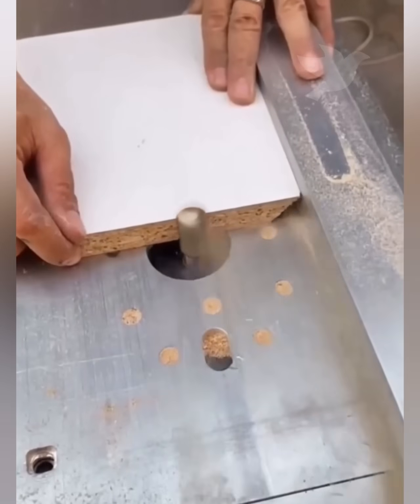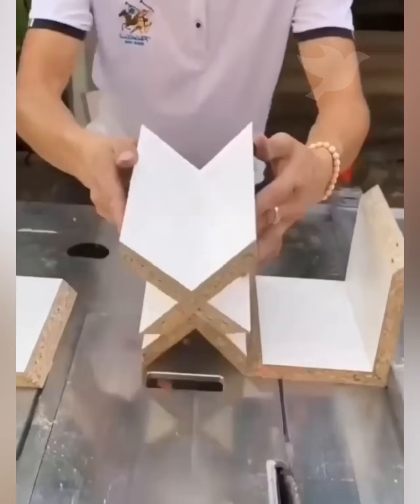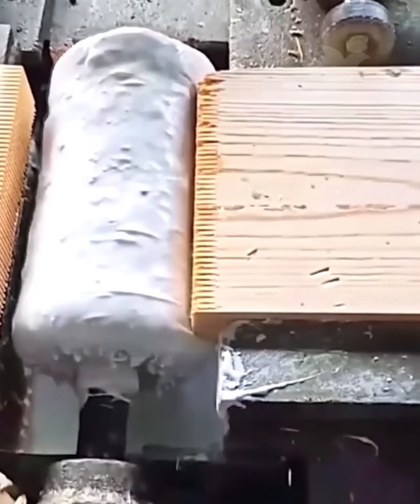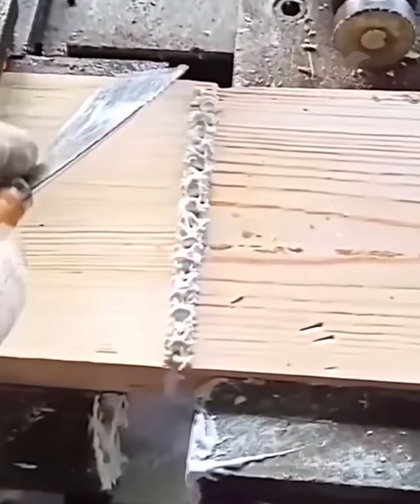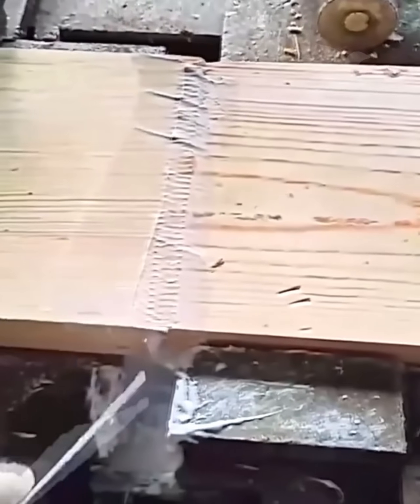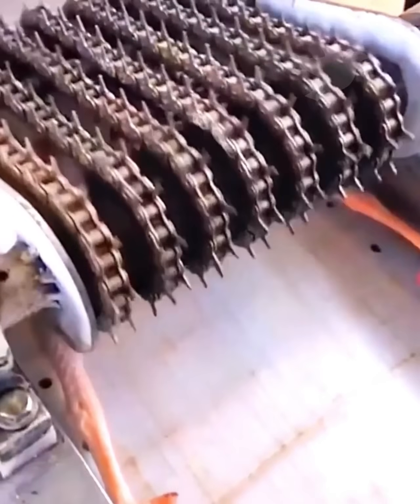If you have a specific skill and experience, you can create various decorative geometric shapes from a simple board. First, the teeth of two boards are coated with glue, and then they are joined together. This machine allows you to cut meat into even pieces in one pass.